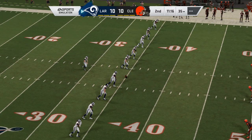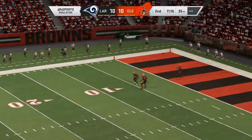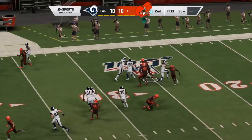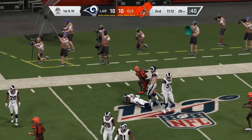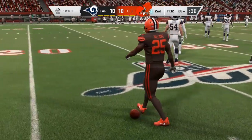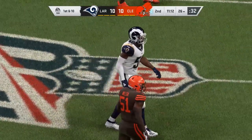All level now at 10 apiece as the kick's away. This is fielded a couple yards deep, and he'll take it up past the 25 to the 26-yard line. Heading out is the Cleveland offense now as they get set to take over here. And after the field goal last time, we'll see what they can get here.